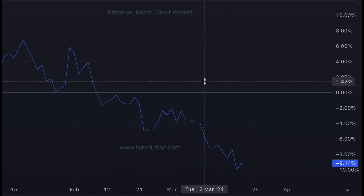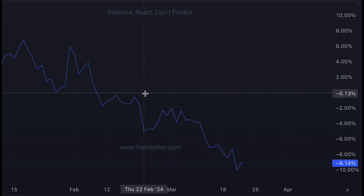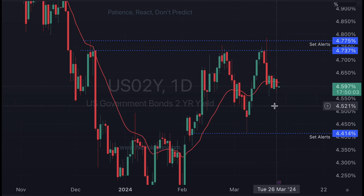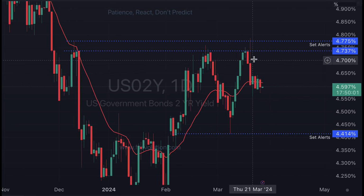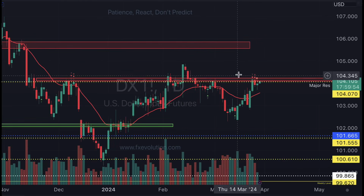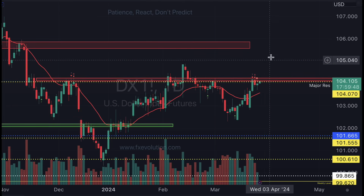Here's another one of our lines, which kind of tracks high yields and options in general with bonds. And you can see here that it's picked up, but no noticeable increase over the last 24 hours. If it did, we'd report on it. US 2-year, we're trapped within a range, so we're right on that kind of trap level. US dollar has been sitting on its resistance, so not too much to report back from here. A break and close on the weekly will have major implications though.